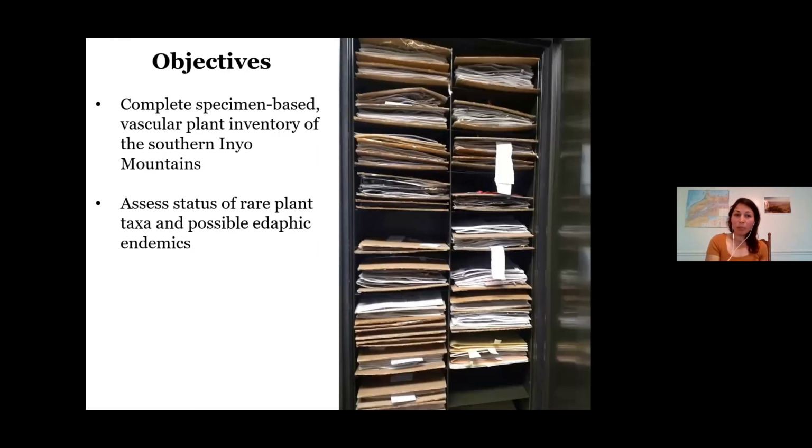So my objectives for my work were to complete a specimen-based vascular plant inventory of this area in the southern Inyo Mountains, and also to assess the status of rare plant taxa and assess the status of possible edaphic endemics. If you haven't gathered from my introduction, I'm interested in geology and these plant-geology relationships.